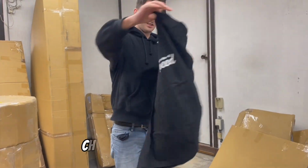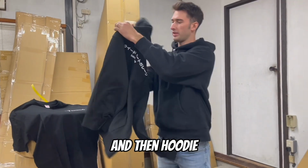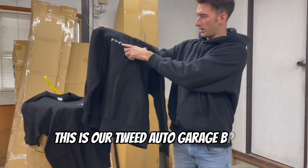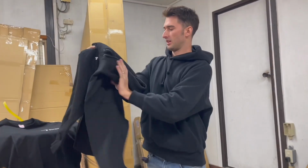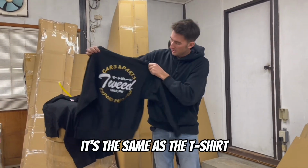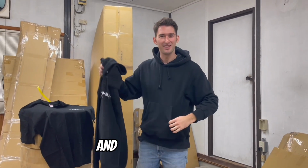These look sick. Check out that Tweed logo, new design t-shirt. And then hoodie. I think I like the hoodie more, the logo. It's our Tweed-autogarage, but in katakana. And then Shiga, Japan, which is where our shop's located. And here's the back. It's the same as the t-shirt. Yeah, I'm stoked on these. They look sweet. Alright, I think I'm gonna put this one on today because this is a little bit dirty. I think this is cool. Yeah? Okay.